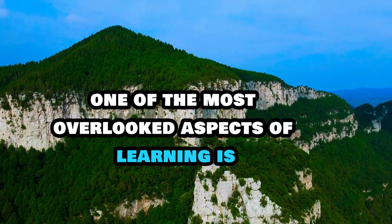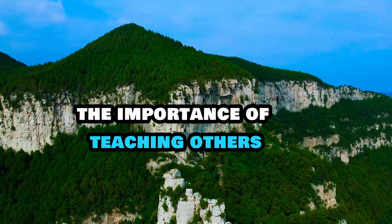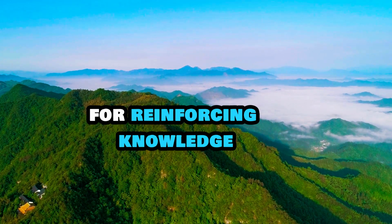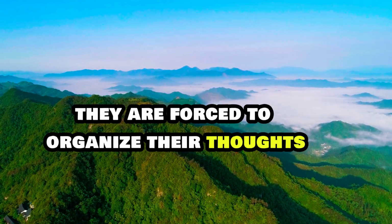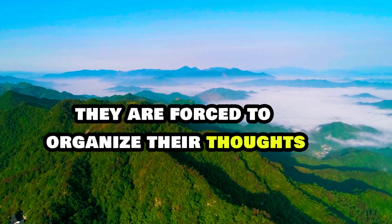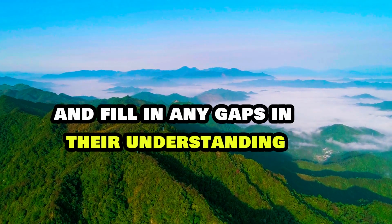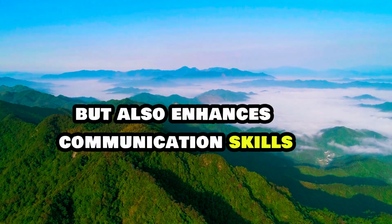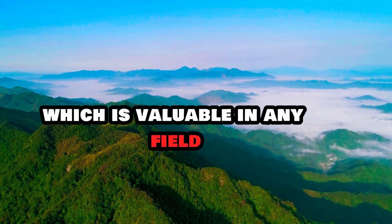One of the most overlooked aspects of learning is the importance of teaching others. Teaching is one of the most powerful tools for reinforcing knowledge. When an individual explains a concept to someone else, they are forced to organize their thoughts, simplify complex ideas, and fill in any gaps in their understanding. Teaching not only solidifies knowledge, but also enhances communication skills, which is valuable in any field.